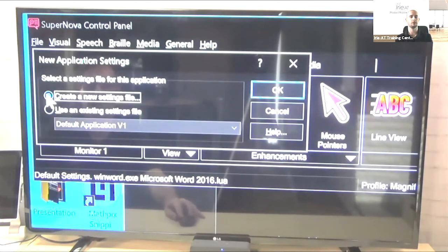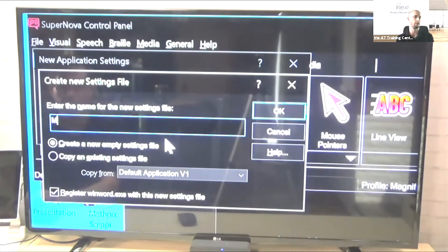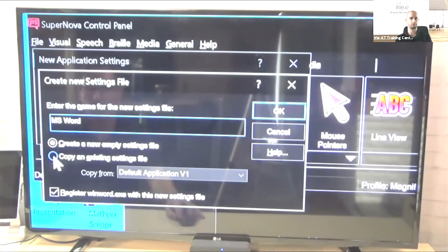Create a new settings file. Select OK. Create a new setting. Now go ahead and give it a name. If you want to set your settings profile, so I would name it something such as Microsoft Word or MS Word. Now we're going to have them go ahead and select a copy an existing settings file. Then we're going to select OK.